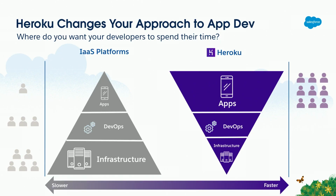When you look at that trade-off in terms of the resources, on the left-hand side, we're expending a number of our resources building applications, managing DevOps, as well as the infrastructure. On the right-hand side, with Heroku, we turn that on its head. Most of your resources are now spent, as they should be, differentiating yourself from your competitors, building great and amazing application experiences. We, as Heroku, take on managing that infrastructure for you.